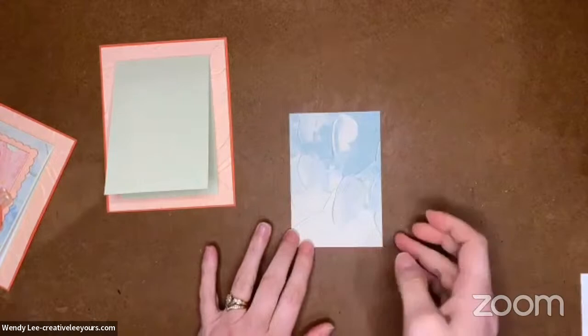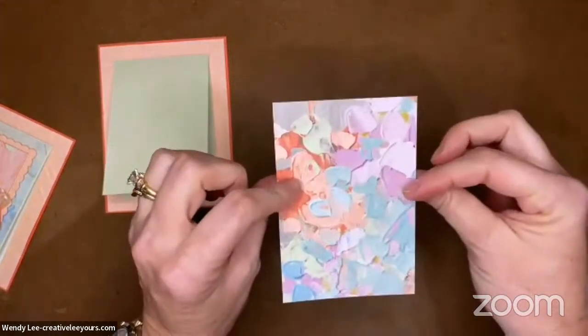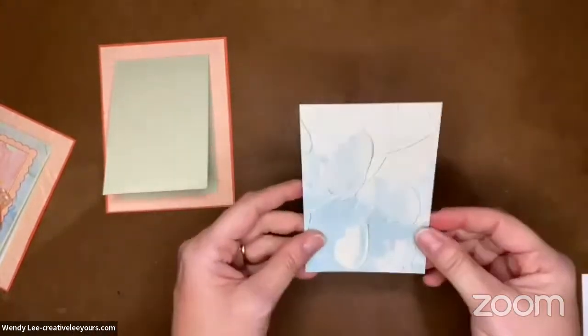So I've pulled in one of these painted prints. It's kind of neutral looking. That side's lots of fun. But I love the texture on it, but I wanted to do a little bit more with it. So I thought, why not add a little embossing background to this to add a little interest?